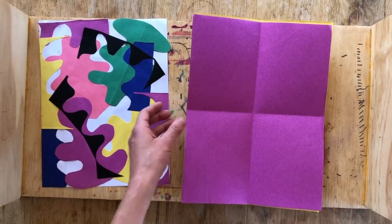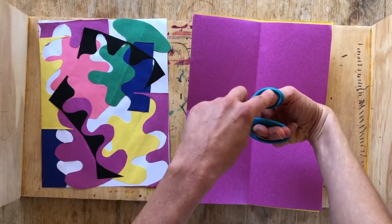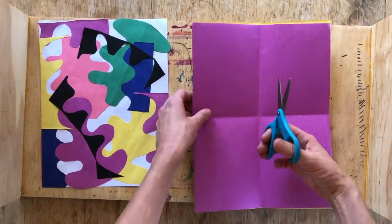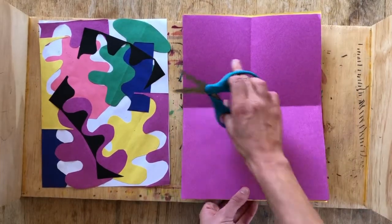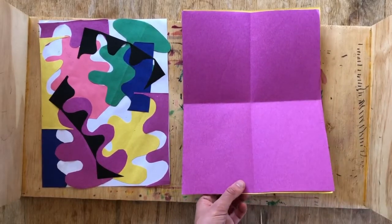Your 2 sheets of paper should have a vertical line fold and a horizontal line fold, almost like a plus sign. What you're going to do is take your scissors, make sure your thumb is in the small hole on top, the other fingers are in the larger hole on bottom, and you are going to cut along these folds so that we have 4 separate piles of these pieces of paper.